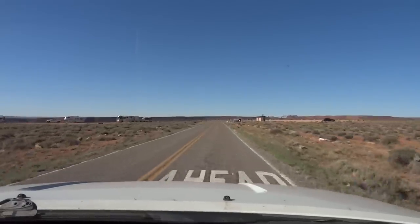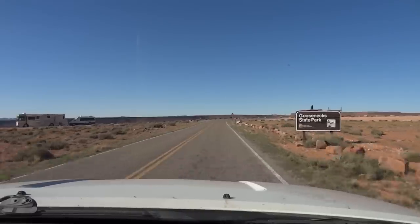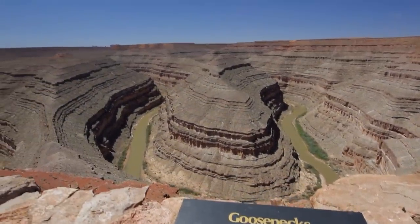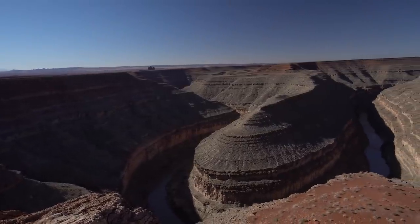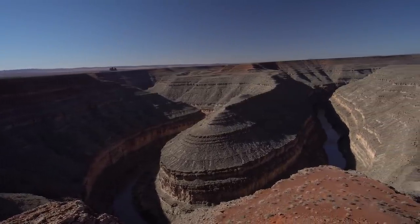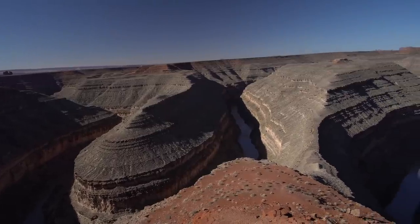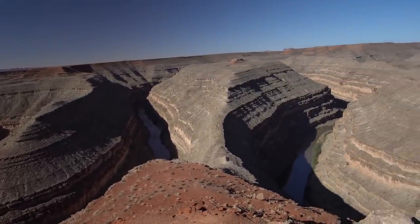An even better place to see what's left of the long-gone mountains is marked by a small sign, reading Gooseneck State Park. This is one of the world's finest examples of an entrenched meander. It's rare for a river to make one horseshoe bend, but from this spot, three are visible. The San Juan River cuts through just over 1,000 feet of rubble left by the original Rockies.